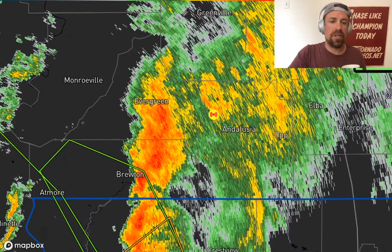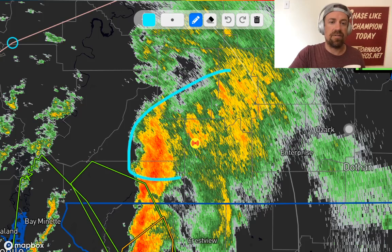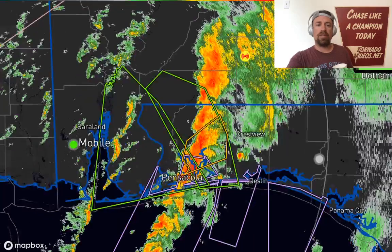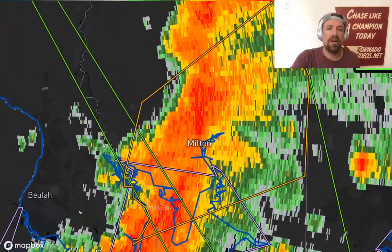These further north ones up into southern Alabama are running into some stable air. So you have all this stratiform rain out there. But just to the south of that stratiform rain, basically from this storm off to the south, that's where there's a decent chance of supercell storms out there. And I'm using the Radar Omega app here for my radar breakdowns.